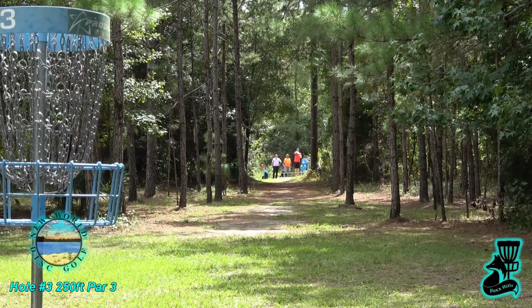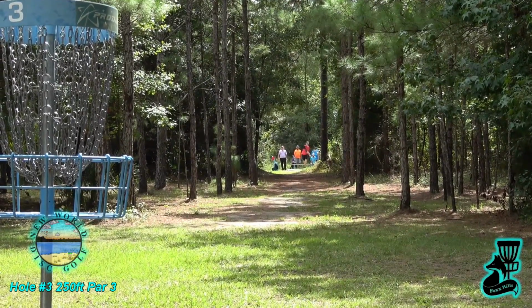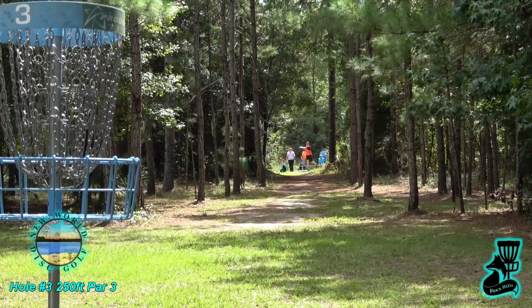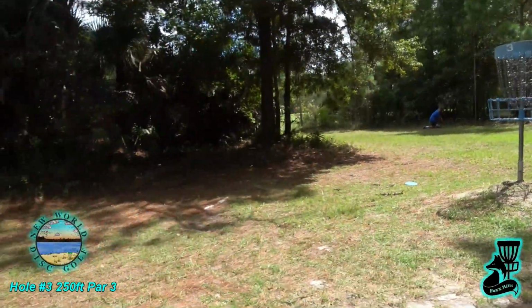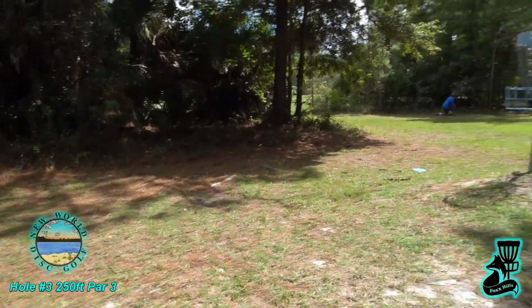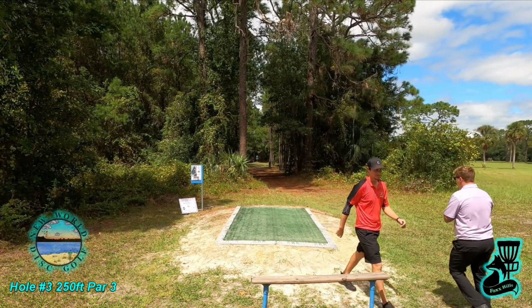Mr. Masters up next. At this point, the wind had died down a little bit, so it was a really good opportunity to go for it here. It is a raised basket, and you can get off to the left in trouble over there, and a little bit of trouble to the right. Nick tried to get in trouble to the right, but he came out with a decent putt. He's going to be well inside the circle there, hole high.